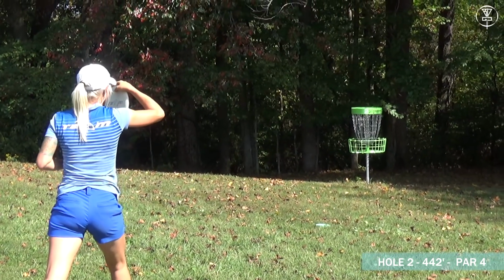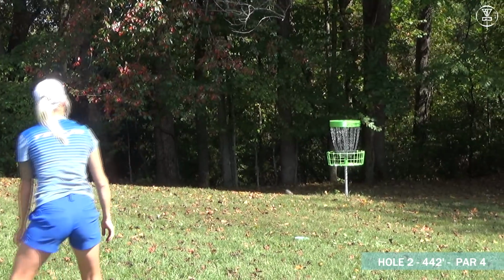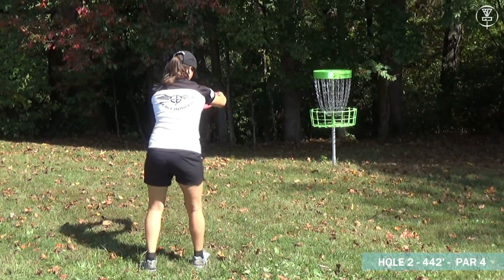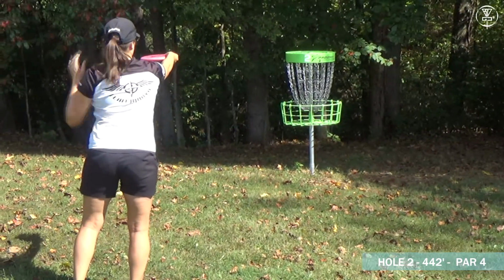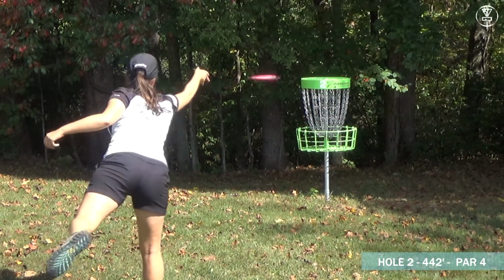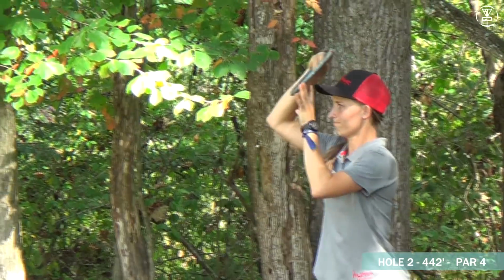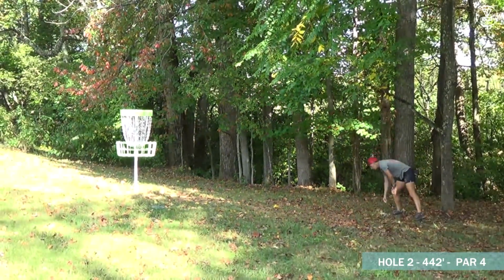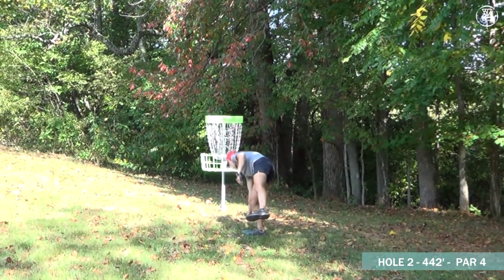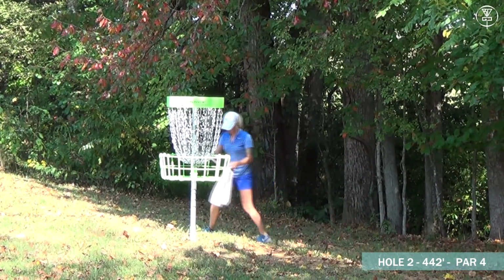Katrina looking for a birdie as well. Just off the chain. Lisa's birdie putt. Let's see what she can do. Very nice. Very uncharacteristic to see Paige miss a putt from that area. She's going to be walking away with a 4, as well as Katrina as she taps in here.